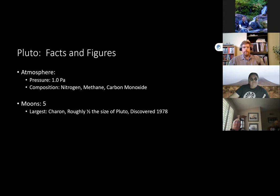It has five moons. The largest is Charon, which is roughly one half the size of Pluto, which was discovered in 1978. The others were discovered a little bit more recently by the Hubble Space Telescope. They're much, much smaller. They're roughly the size of little asteroids or comet nuclei or the like, although they're probably formed from Pluto itself, unlike the asteroids or comets.